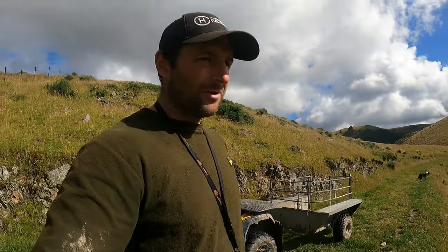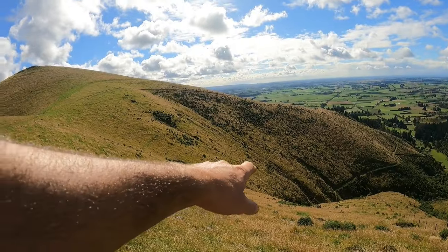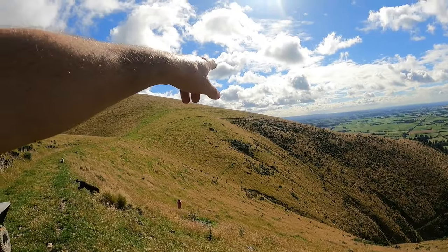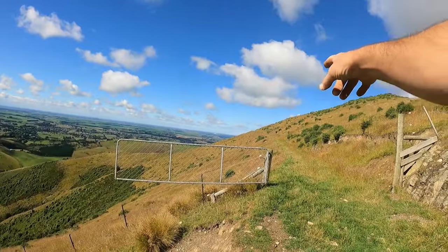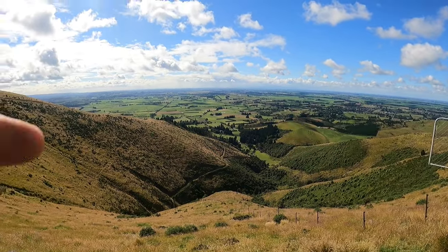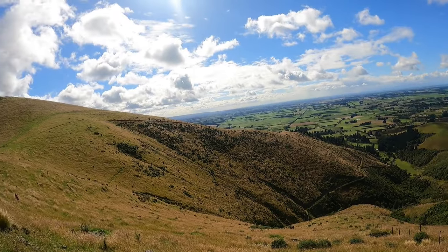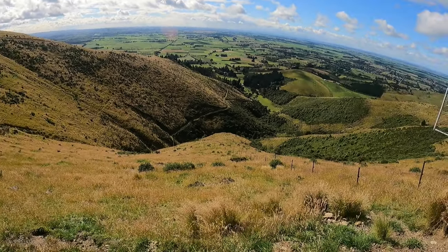Good morning, so you're up here on the hill. Still got some ewes down here to get. There's a ewe and lamb, a couple of lambs and a ewe over there, and then some more over here to get as well. So they're all going down the bottom, and they'll join up with the ones that we got in yesterday. It'll take a while, but we're getting there.